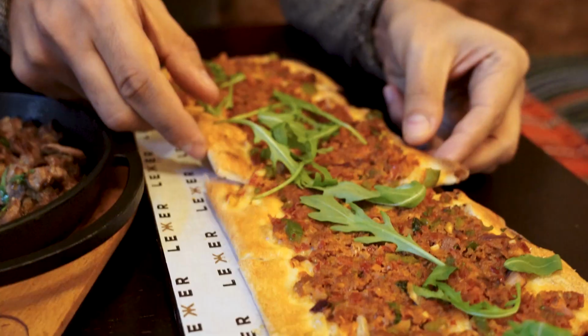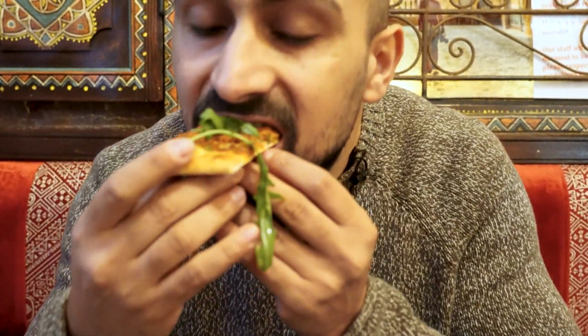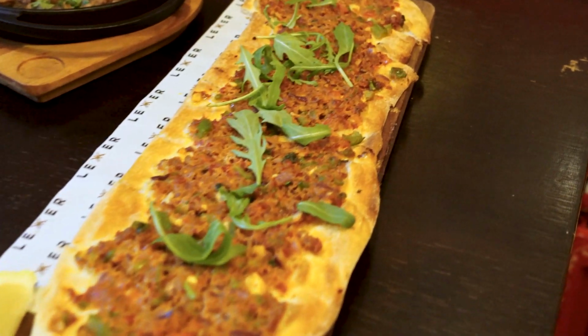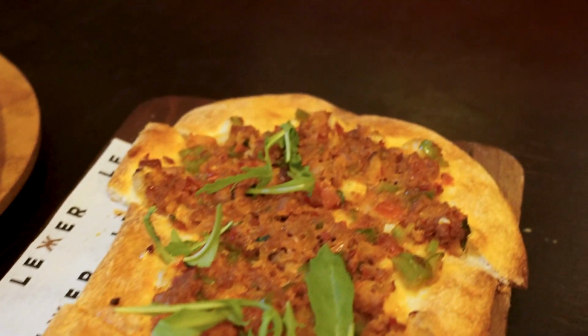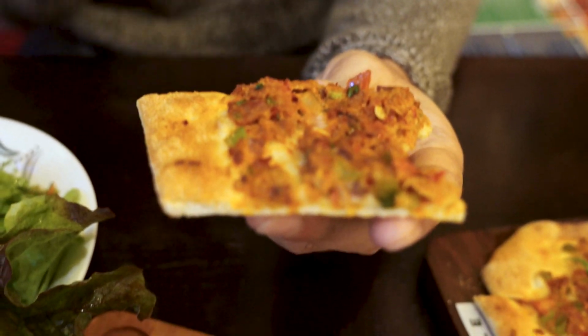The next one we're gonna try is the lahim bil ajin. That's surprising because there's a lot of layers of flavors on that one. The mincemeat is cooked to perfection. There's a lot of herbs that are just coming through from the mincemeat, and there's a nice kick. There's a nice spiciness to it. And the rocket just brings a little hint of aroma in there. The bread is very nicely toasted, even at the bottom, but there's a lot of complexity in that mincemeat.